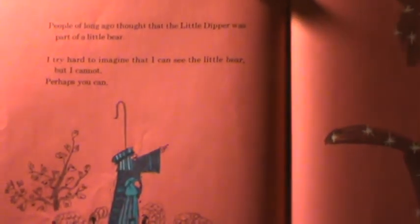People of long ago thought the Little Dipper was part of a little bear. I try hard to imagine that I can see the little bear, but I cannot. Perhaps you can.